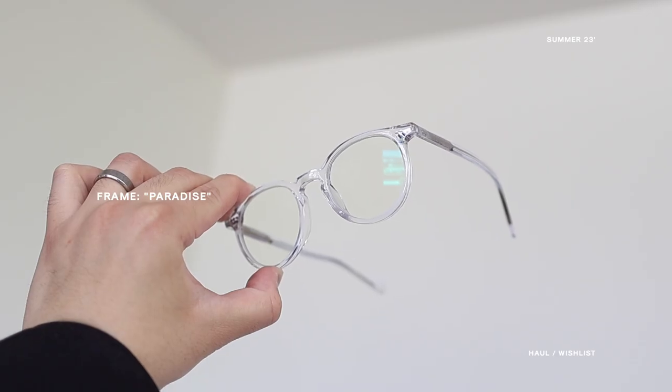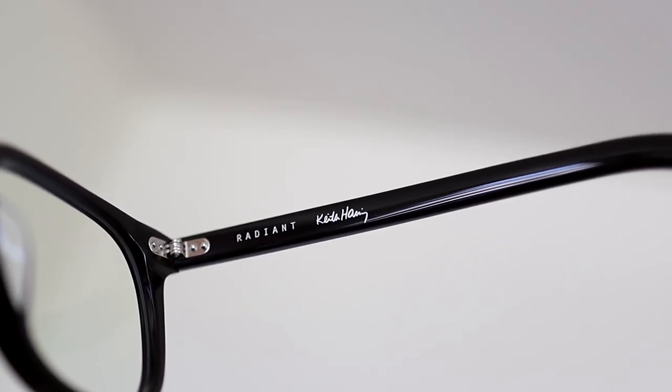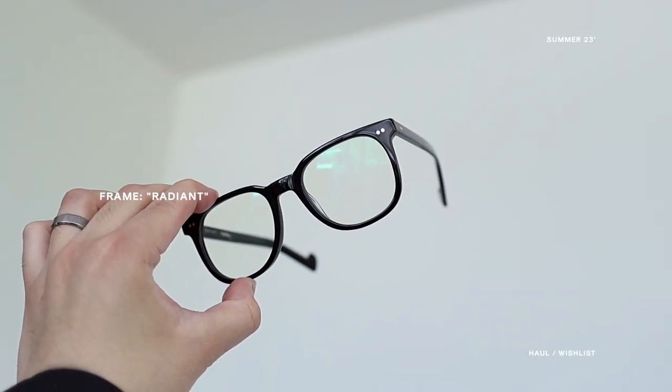I love wearing frames like this when I'm working because it does the job. The blue light technology, and not to mention, I feel like it elevates your outfit, and it's a nice way to add another layer, so to speak, to your outfit without doing too much, all the while being super practical.